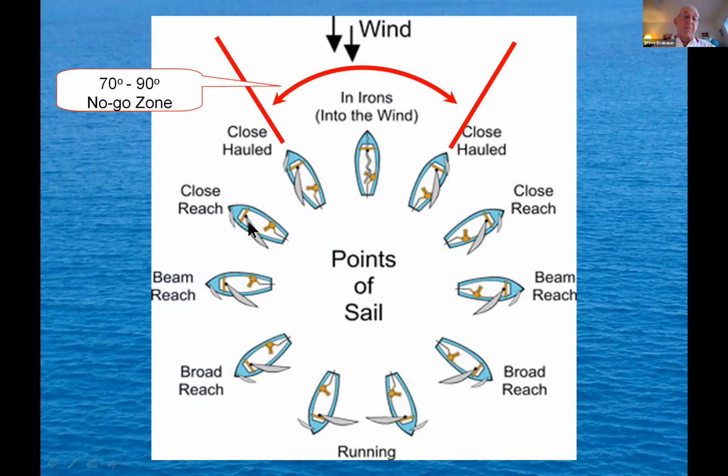Other factors that will come into play are the strength of the wind and so forth. And I think we'll talk about that in just a minute. Yes.